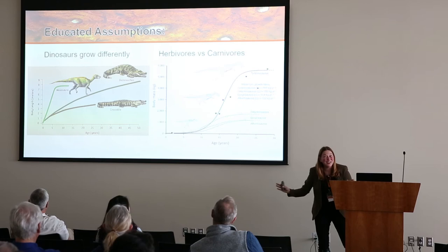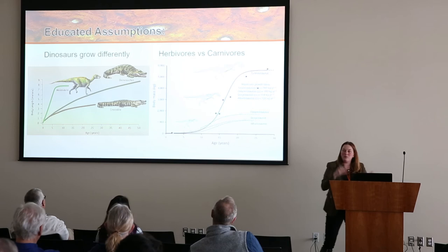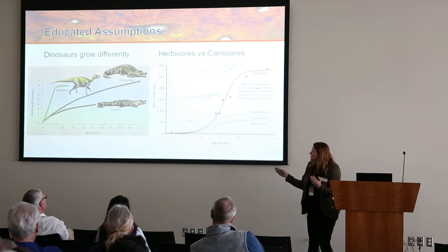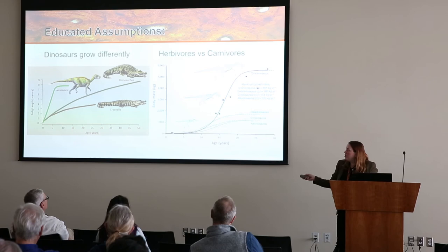And so dinosaurs grow differently. The smaller bipedal and quadrupedal ceratopsians seem to grow more slowly than the large quadrupedal ones did. And then you can start comparing them between each other. So, for example, in this graph on the left, we have the crocodilians growing. And again, they're just growing slowly their entire life, being cold-blooded.